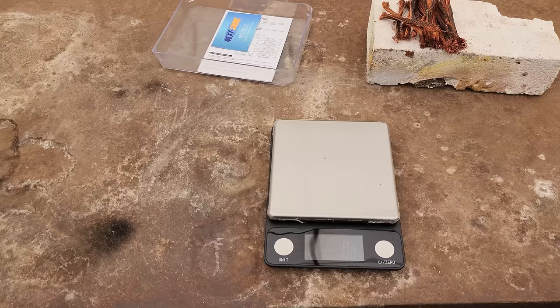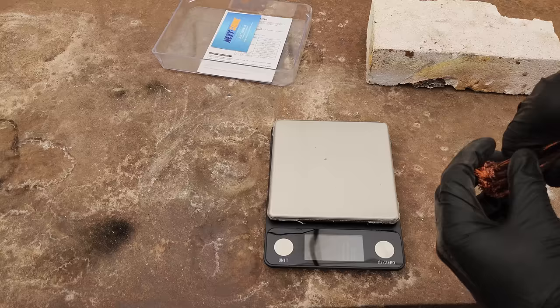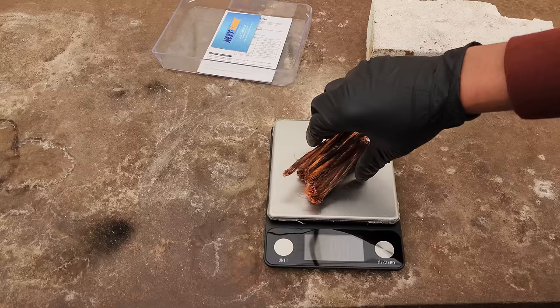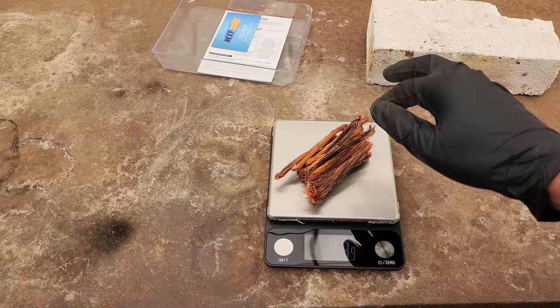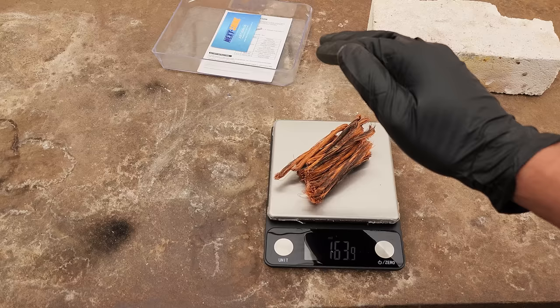Now I'm getting ready for when I pour off that nitric solution. It's going to have a whole ton of silver dissolved in it. And I'm going to pour it over copper because the copper is more reactive than the silver, and so it will displace the silver in the solution and the silver will come out. So I have about 164 grams of copper. That should be enough to displace the roughly 100 grams of silver we have in solution.